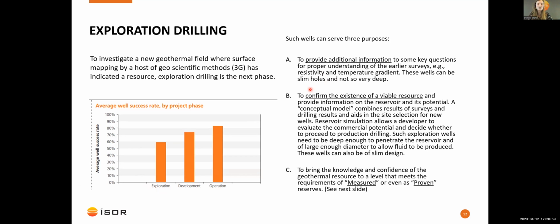This also goes into play. There's often a discussion: are you going to drill a slim well or a normal well? A slim well has a smaller diameter, so that would be a limiting factor if you can actually produce from there. But by building a slim well, you're going to save a few million dollars, and there'll be a smaller footprint.